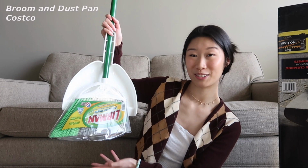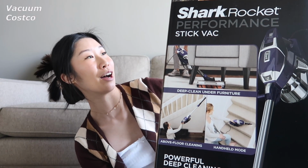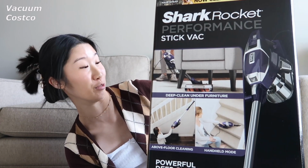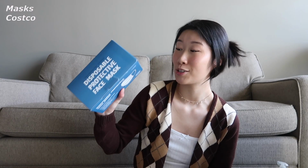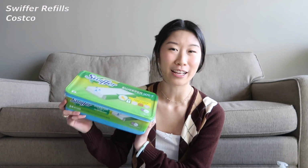Finally, I have a whole bunch of cleaning supplies right over here. For starters, I have this broom and dust pan from Costco. This vacuum from Costco as well. The brand is Shark Rocket Performance Stick Vacuum. I have a whole bunch of disposable masks too, just in case I can't find my reusable ones, or if I have a guest over that needs a mask. A Costco pack of Kleenex wipes, Swiffer refills for a Swiffer that I don't have yet, some hand soap, and dish soap.